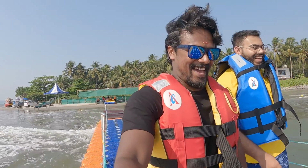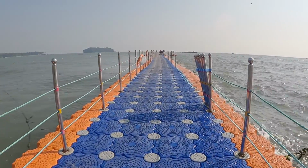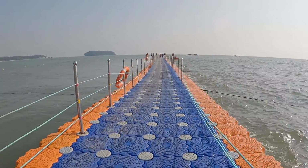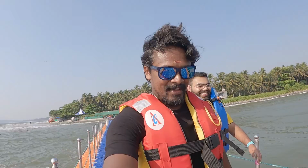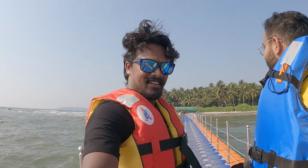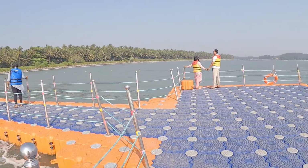Whoa! This is nice. I'll show you. Look at that. There was one powerful wave just out. Yeah. I want one more like that. And you can feel that bend actually. I can't leave the camera down anywhere here. And this here is the platform.